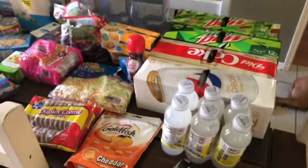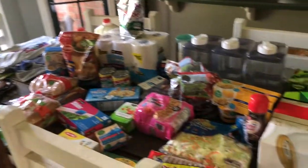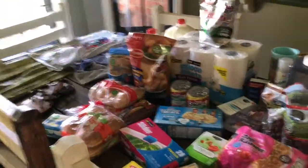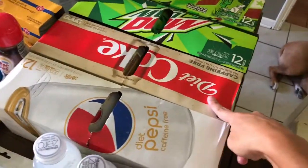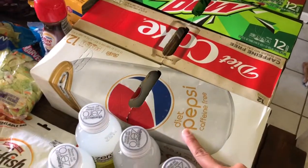My Thursday grocery haul. Just got back. We went by Foodland and here's you, Odie. Here you. And we just got back, so I'll show you what I got. Got 2 cases of Mountain Dews. Got Kendra the caffeine-free Diet Cokes, and I get the caffeine-free Diet Pepsis.